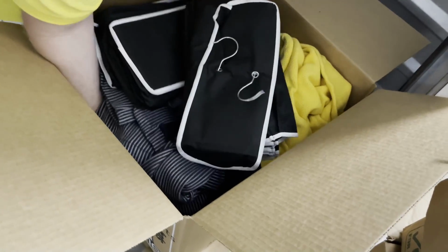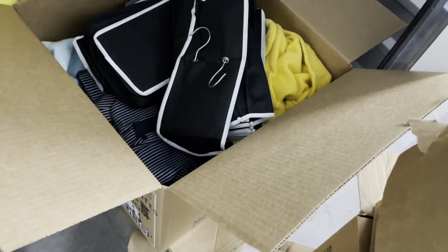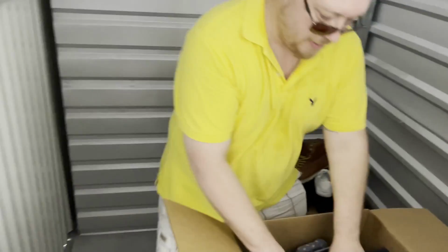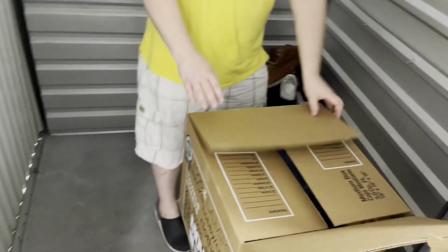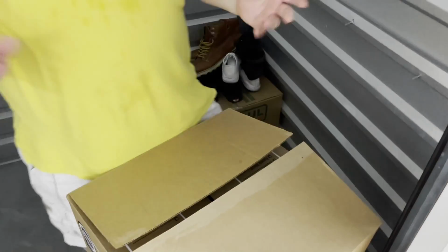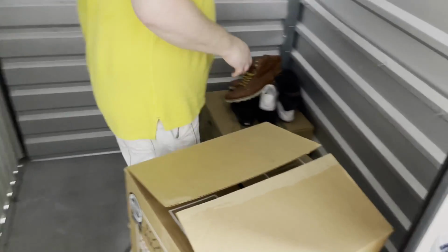Wow, that's pretty awesome. I think you made out on this one. Dude, when I go into a storage unit, I want to at least triple my money, unlike liquidation, where you're just hoping to double your money. Yeah. But of course you want more.